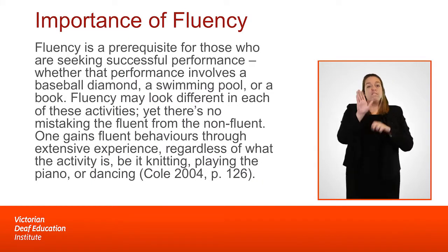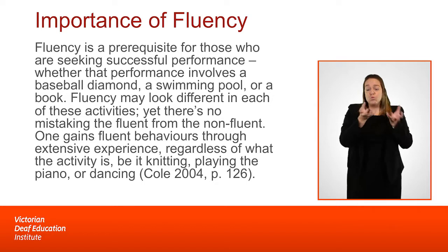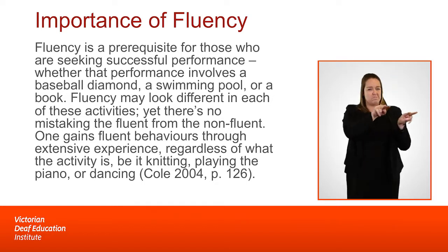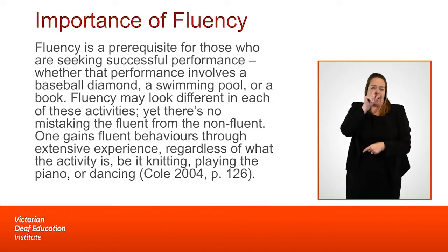We know fluency when we see it. People who are fluent, whether that is somebody who is playing a piano, whether that's an athlete, whether it's a cook, we can tell the difference from somebody who has reached that level of fluency compared to somebody who has not reached that level of fluency.